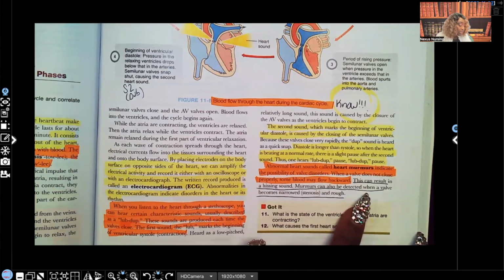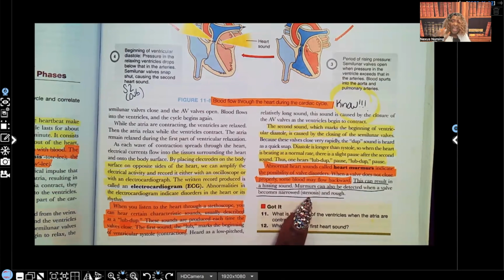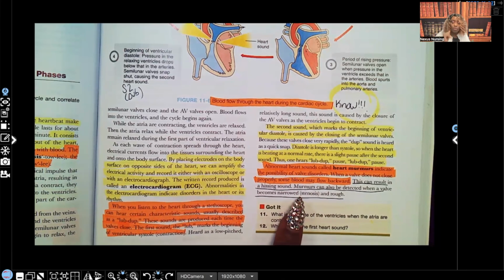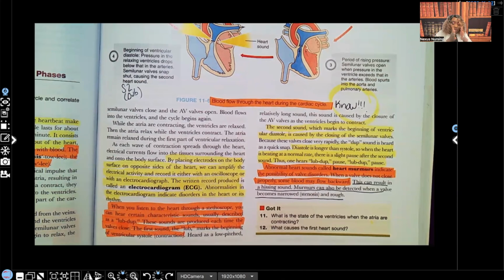Murmurs can also be detected when the valve becomes stenosed. That means becomes narrowed and rough. Because when it's stenosed, what does that mean? That means less blood is getting through. So actually, I didn't mean hard. I meant narrowed, because that's actually true. When it's narrowed, less blood is able to flow through that area.